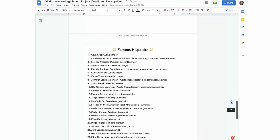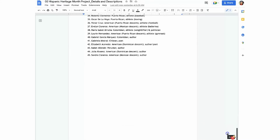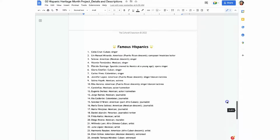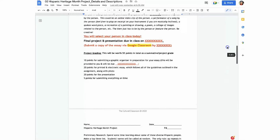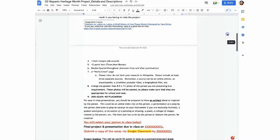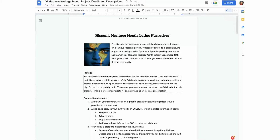Students then choose a person from the list that they would like to research and ultimately give an in-class presentation on. So say for instance, you have a student who studies gymnastics outside of school or in school, whatever. They may consider researching Lori Hernandez. That connection, that relevancy is what brings the project alive for students. In the sister project, the Afro-Latino project, students come alive studying people who are relevant to them.